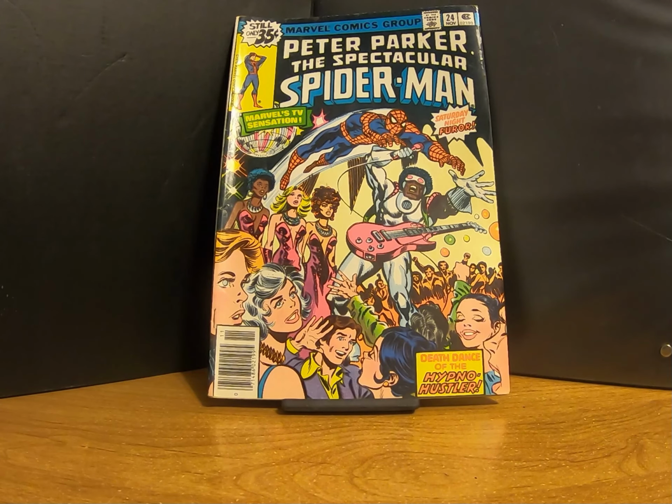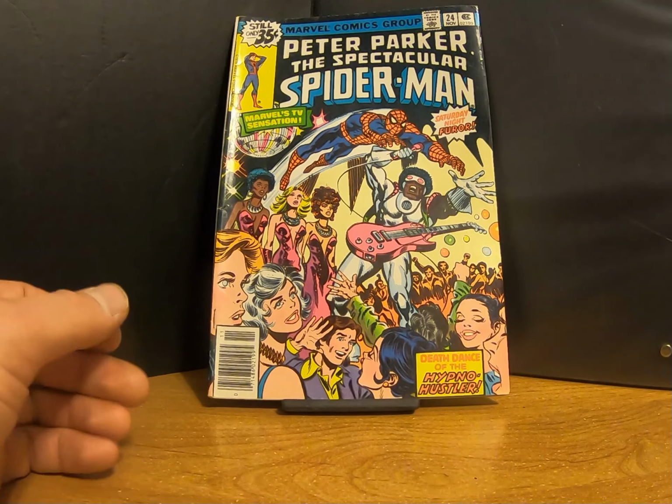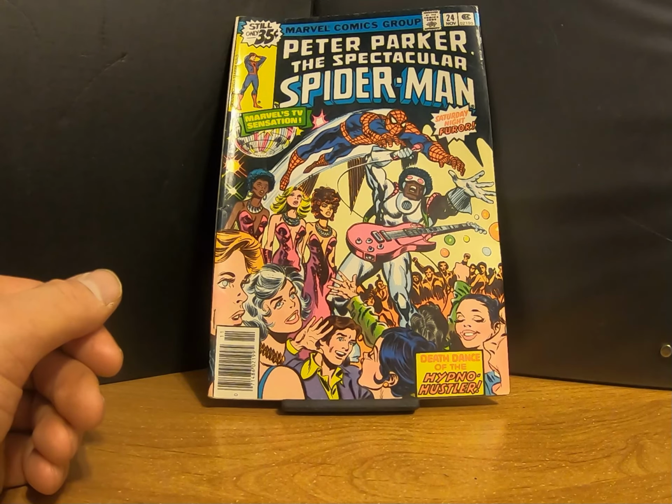It wasn't something where I was like, oh, I know this one, or this might be something of key significance. I just saw this and thought this cover's pretty dope. I like the whole disco kind of vibe. I just thought it was cool. And then you've got Spidey jumping for the mic there. So I thought it was a cool cover.